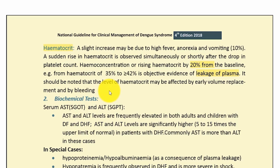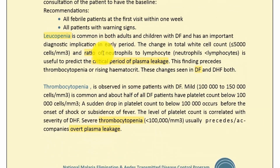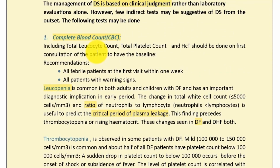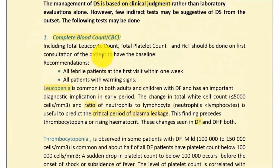It should be noted that the level of hematocrit may be affected by early volume replacement and by bleeding as well. So starting the complete blood count, it is the leukopenia, thrombocytopenia, and packed cell volume. So the P's: once again, P for packed cell volume, my dear, P for platelets, and P for the leukopenia.